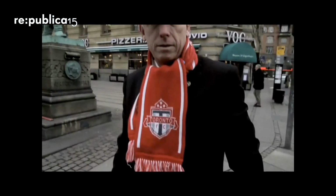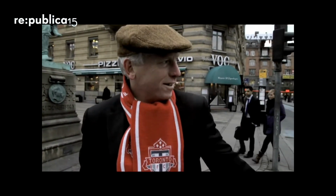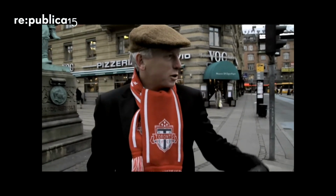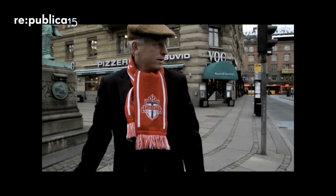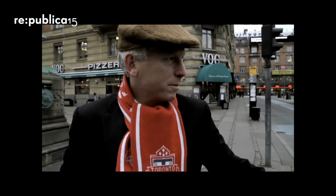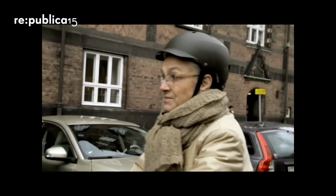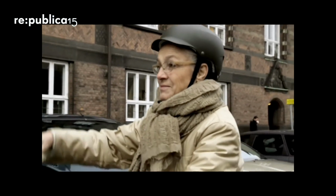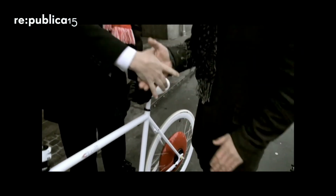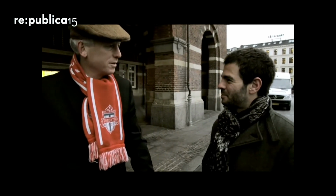Excellent. This bike is fantastic. It's incredible. It takes no effort. You see my bike? You start pedaling and the motor takes over. And then it will tell you the air quality, temperature. Incredible. It's amazing to see an idea come to fruition like that.